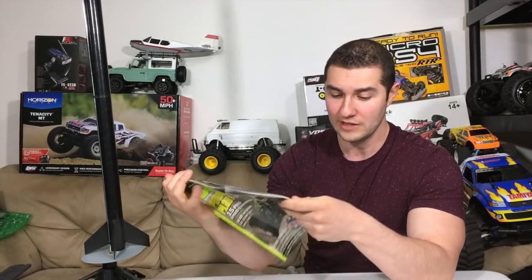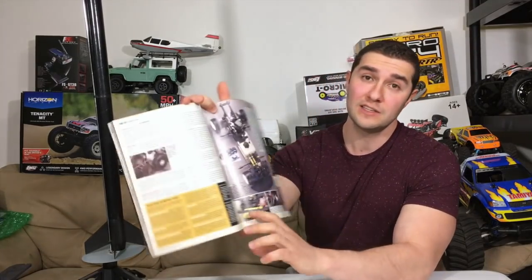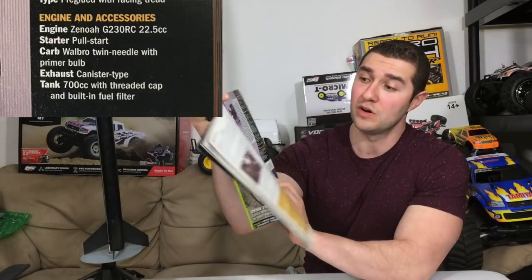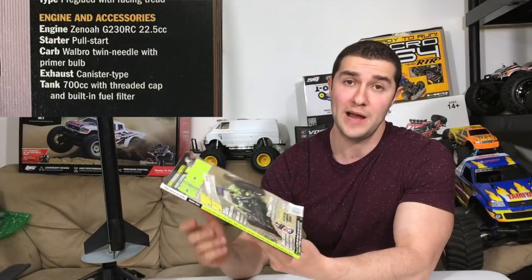What I find extremely interesting is right here in the back, they tell you that it is radar tested 49 miles an hour from a Zenoah G230 22cc engine. I mean, basically this thing got almost 50 miles an hour from a 23cc engine, when the HPI Baja from back in this day topped out at 28 miles an hour. Either way, let's talk about the Hummer and the reason I decided to buy it.